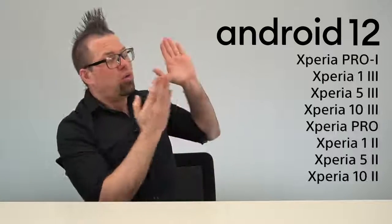Now today I'm going to be taking you through some of the new features and improvements that you can find on the new Android 12 update. And I'm happy to say that the Android 12 update is supported on all of these handsets. However, some functionality may differ between models, so please keep an eye at the bottom of your screen to check to see if the feature that I'm talking about is applicable to your own handset.